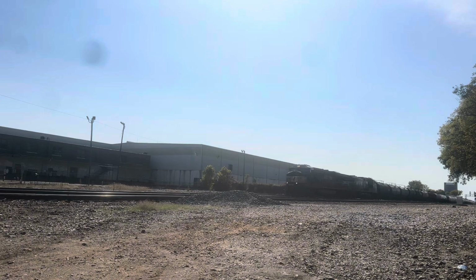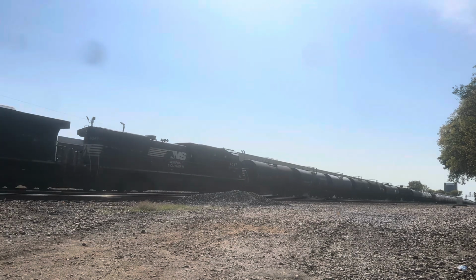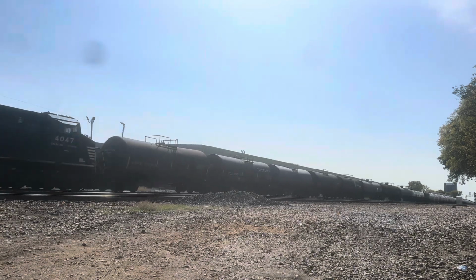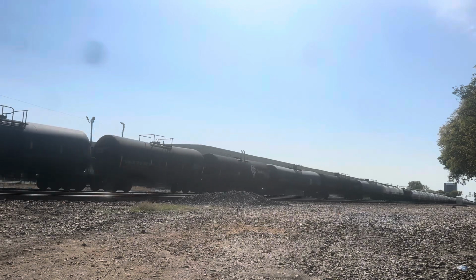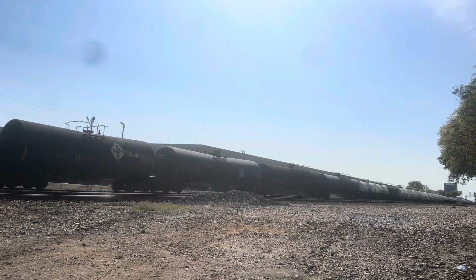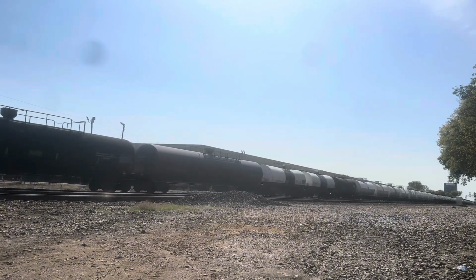We moved into downtown Birmingham to the 32nd Street Diamond, where we saw an NS manifest bound for Norris Yard. The interlocking here uses the old school cut rail, which results in the noisy smashing. And this is also where the NS and the ATN railway crosses.